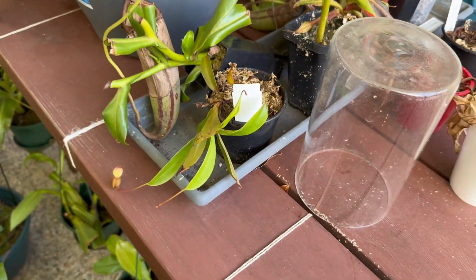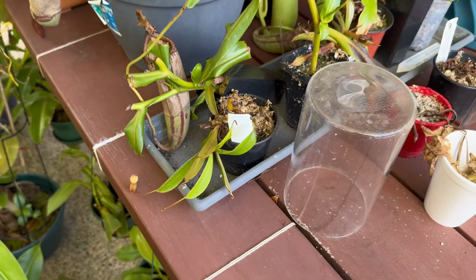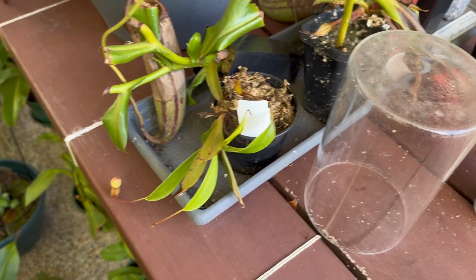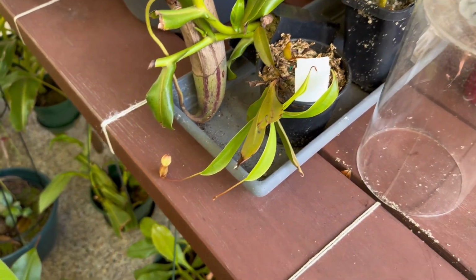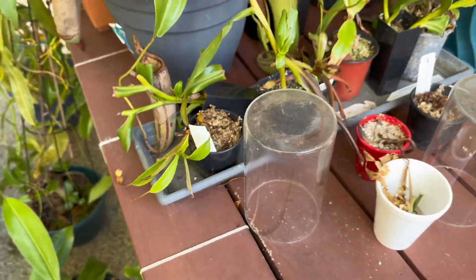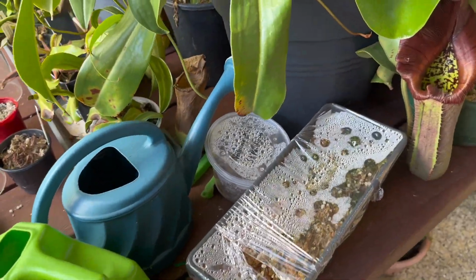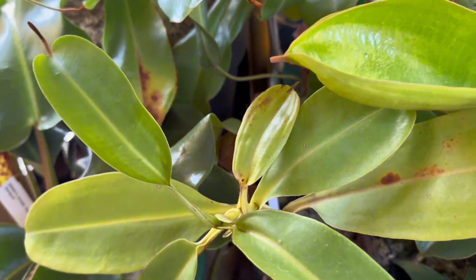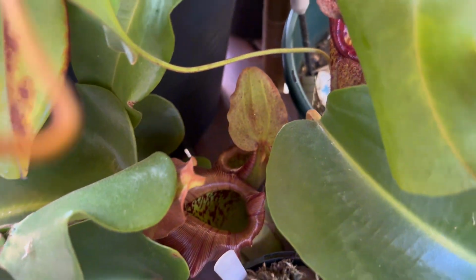Oh my gosh! And my Bill Bailey's finally put out a pitcher. Oh my gosh, this plant, it's like it's never done well for me. It's supposed to be an easy hybrid, but it hasn't produced a single pitcher since I got it. Well, except for that one, obviously. So, obviously, it's doing well. Again, the seeds haven't done much. The new pitcher on my Truncata Squat Cross Nebularum is coloured up to be almost like the other one.